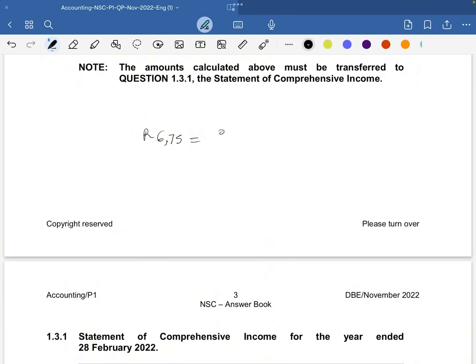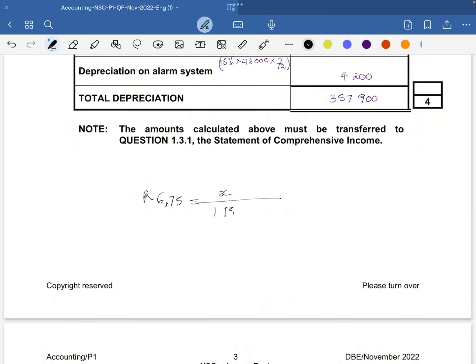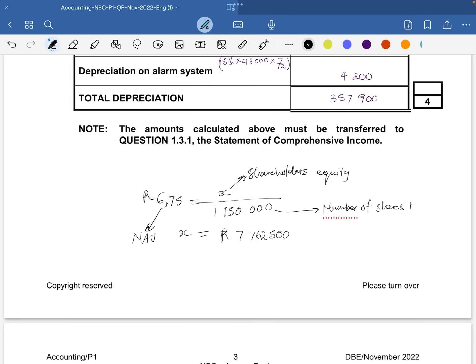we'll just say it's X because that's what we're solving for. We don't know. Then our number of shares that are in issue. So I have 6.75 multiplied by 1,150,000. Then that gives us 7 million. X is equal to 7,762,500. Right, so this is our net asset value. This is our shareholders' equity. And then this is our number of shares in issue.